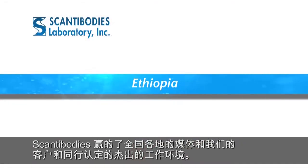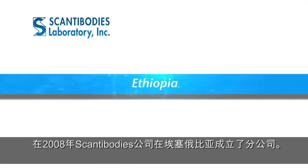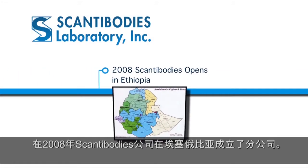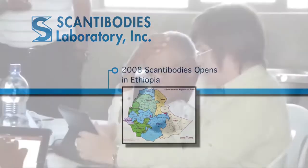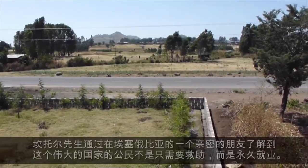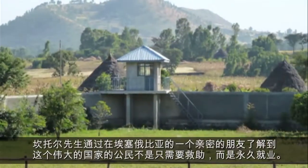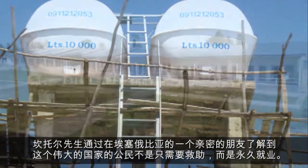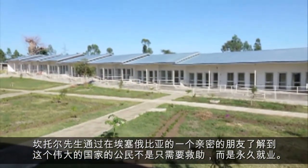In 2008, Scantibodies Laboratory, Inc. founded its Ethiopia location. Mr. Cantor realized through a close friend in Ethiopia that what citizens of this great country needed wasn't more handouts, but permanent employment.